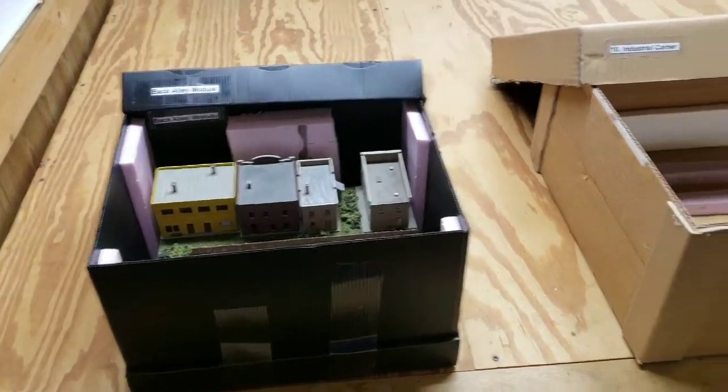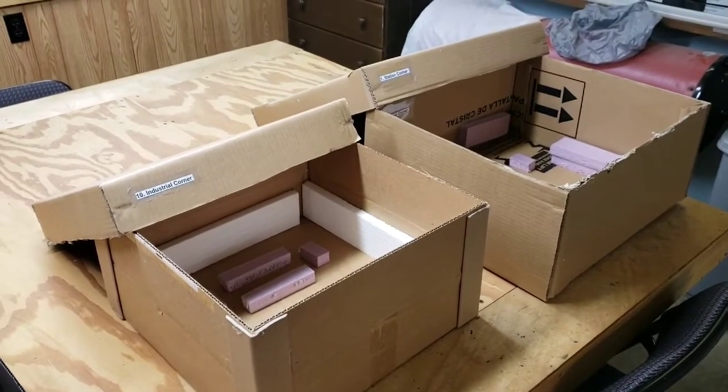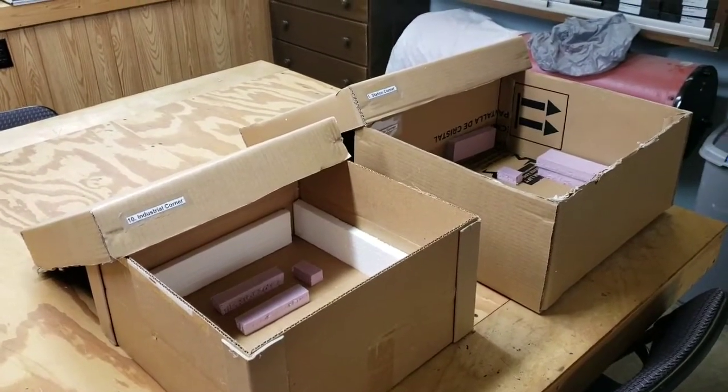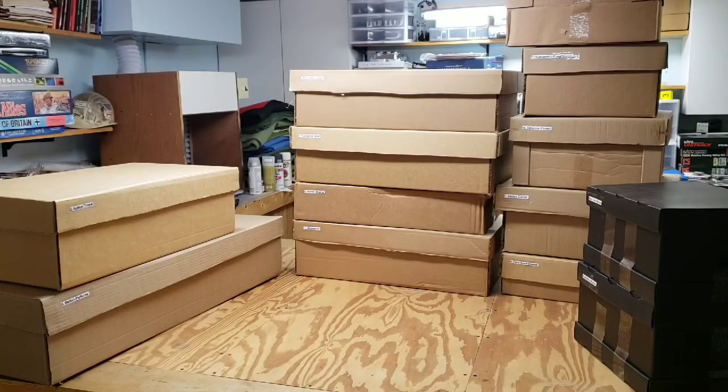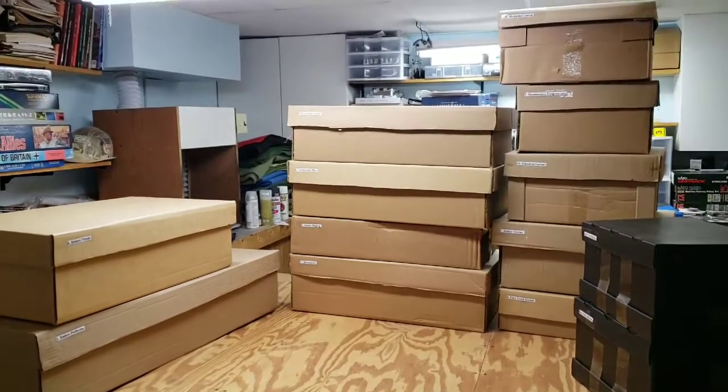Now all my modules have their cases and can be stored. Now I want to show one other thing to demonstrate just what that entails. I wanted to give you an idea just how much space all these module boxes take up.